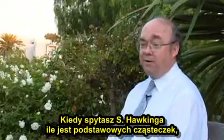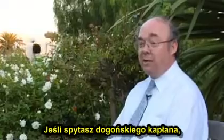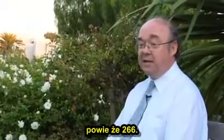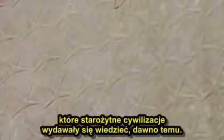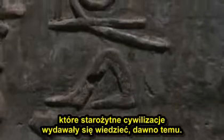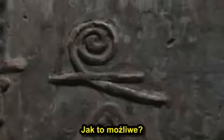Metal particles, there are, he says, more than 200. If you ask a Dogon priest, he says 266. Science is on the verge of understanding things that ancient civilizations seemed to know long ago. How is this possible?